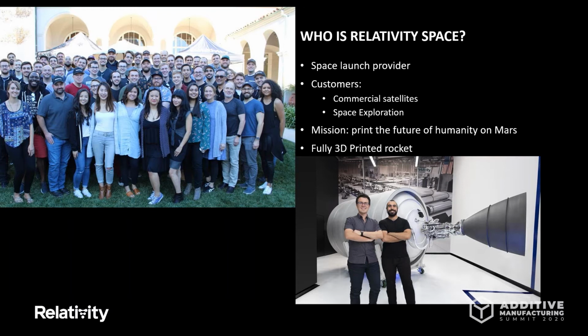I joined as employee number 20, and I was actually the first female engineer that was hired. So that doesn't really say very much, because we still need to increase those diversity and representation numbers. So that's something that we're doing all the time. And actually, during the time of COVID, we are hiring. So if you're interested and you have the skills, take a look at our website and see if you have anything that matches your interests and skills on the careers page.